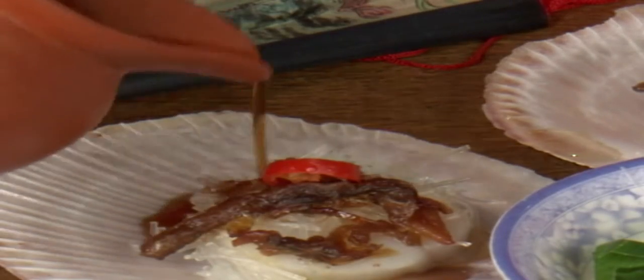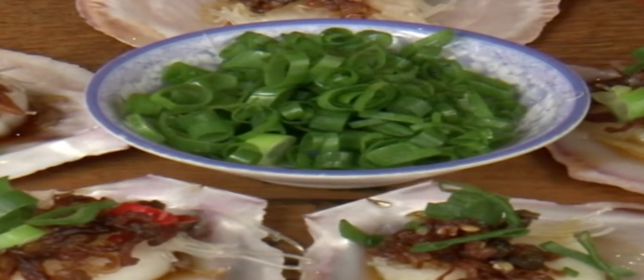Chinese scallops with XO sauce, an incredibly healthy dish that is so simple to prepare and yet bound to impress any guest at your next Chinese banquet.